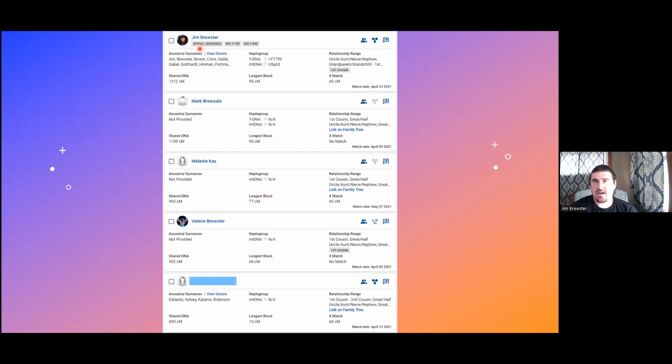And this information is there so that if you see me as a match, you can take a look at my tree or my list of ancestral surnames to be able to see if there's any names that you see in common. That can give you a hint of, oh, if you have, say, a Scarborough in your tree and you see that I've listed Scarborough, that's an indication that that might be how we connect. You can also then see down here that it says shared DNA, and this it says CM. CM stands for centimorgans, which is a unit of measurement for DNA.